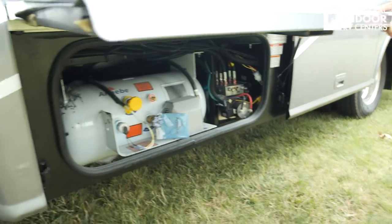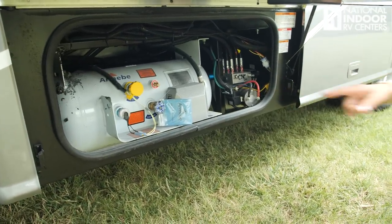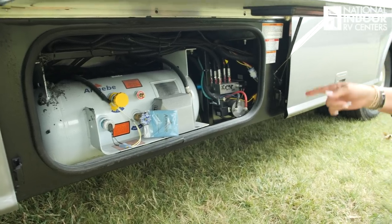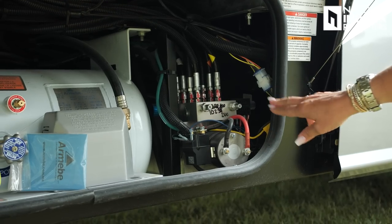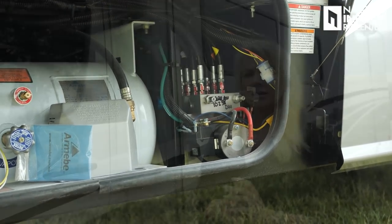Next compartment, we have our LP tank. So the LP tank is a 50 pound LP tank. And like I said, the quick connect is on the other side, the fill is here. Here's the reservoir for your hydraulic jacks. That is another optional feature on the View Navion.